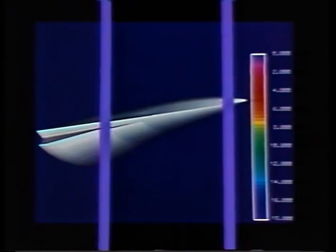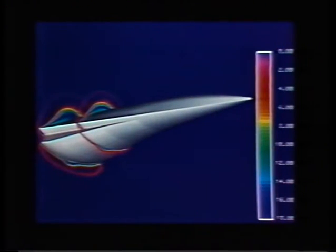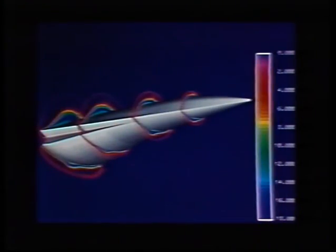Research in computational fluid dynamics, aided by the use of Cray supercomputers, is being conducted at NASA's Ames, Langley, and Lewis research centers. This has allowed prediction of aerodynamic data up to speeds of Mach 19, far beyond the capabilities of Mach 8 wind tunnels in operation today.